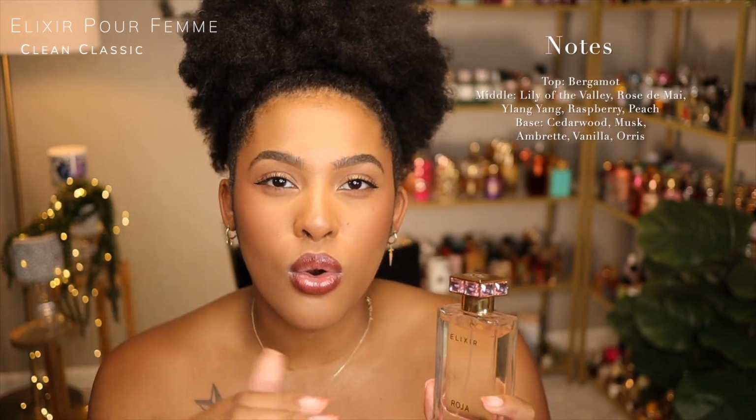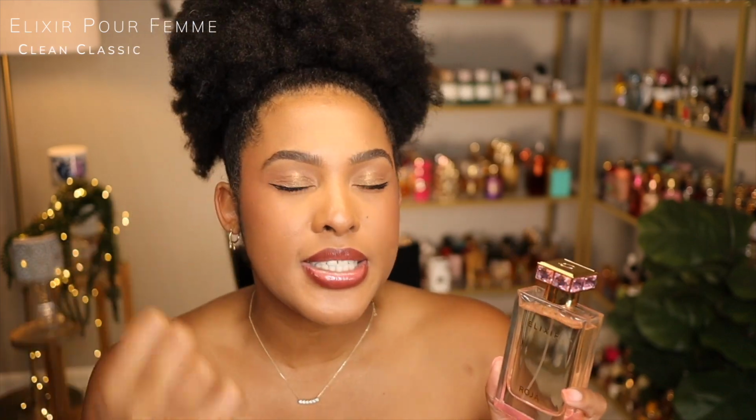There might be some jasmine in here as well, because I get this watery white floral that's very clean and refined, but it's still very sexy, but in an elegant way, if that makes sense. It's not deep sexy, it's like grown and sexy, like I got my life together. Like that's the vibe that it gives. So this is a really great option, especially if you're willing to spend a little money. Okay, you definitely can pick this up and smell incredible for this time of year.